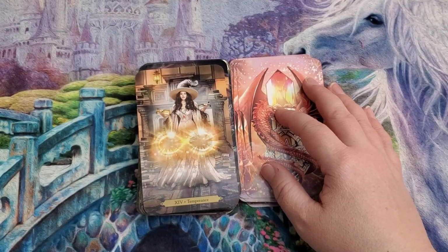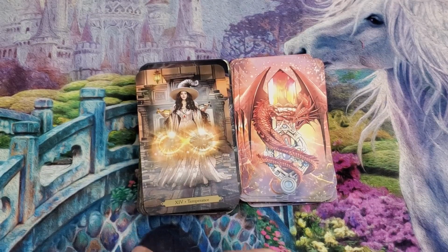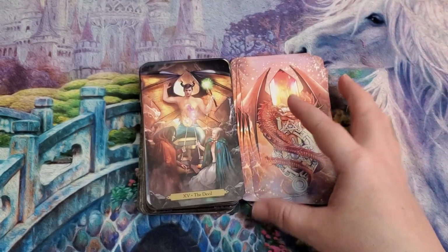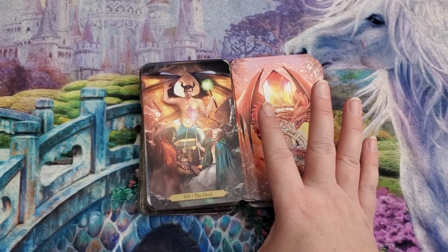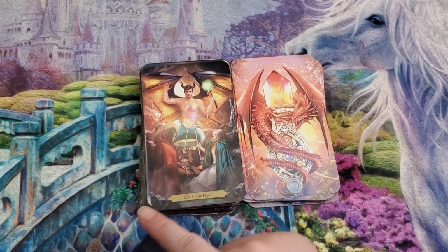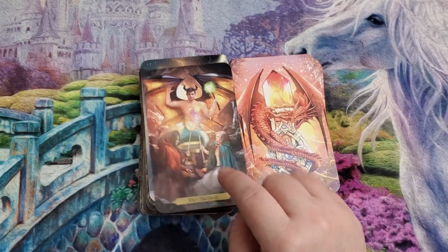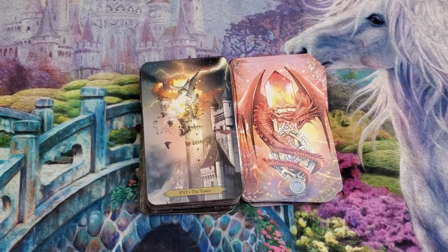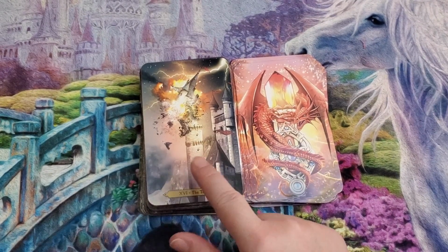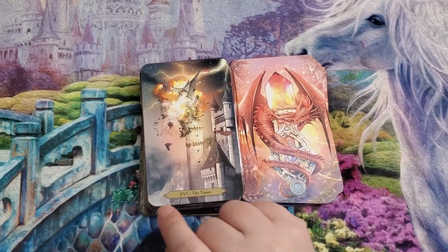Temperance. Love this. The gold and the silver goblet. The Devil. Again, we have a pretty harmless looking devil. We have these people that are sort of caught up in whatever it is that they're caught up in. The Tower. That's a potent image. This totally reminds me of Hogwarts, this castle. It just has that feel to it.